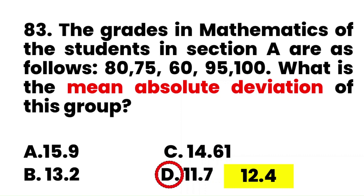So wala dito yung tamang sagot kaya nilagyan natin ng exact answer. Yung exact answer is 12.4. The nearest or closest to 12.4 in terms of value is 11.7. So that's why letter D ang sagot, 11.7. Now, how did we come up with 12.4?